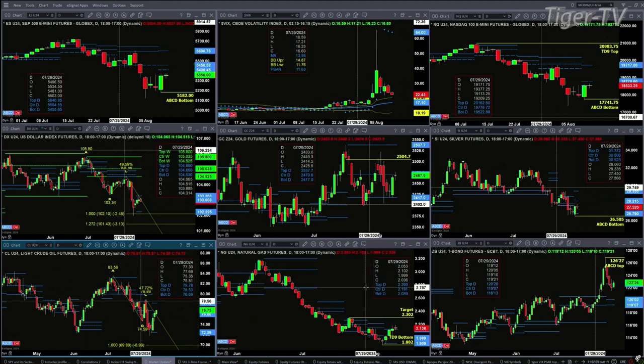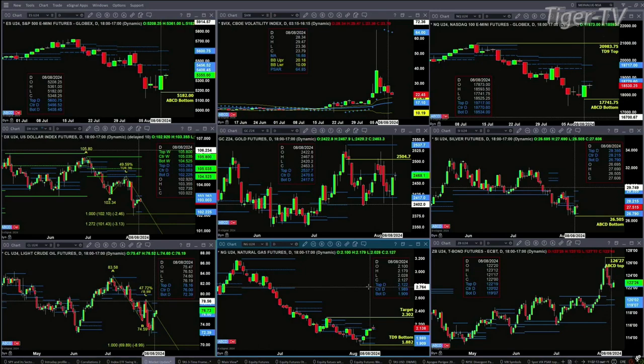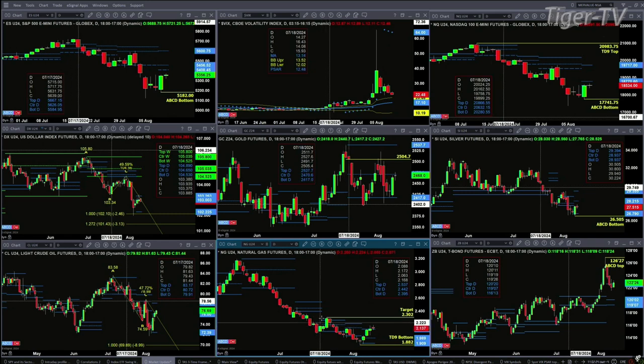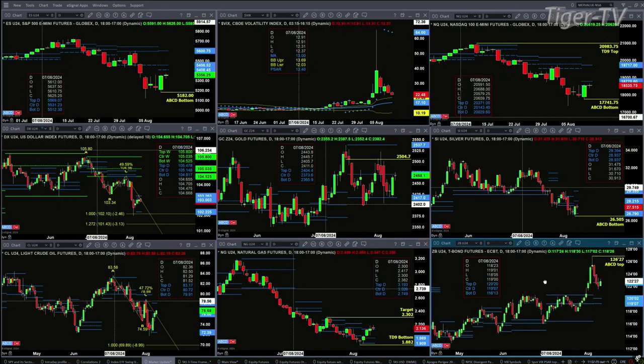In the case of natural gas, we did get a close just above the top of its profile. Close was 2.12. A second close above that level today, that will be 2.122, we should see a rally up to the prior swing point. That's its target, $2.30.